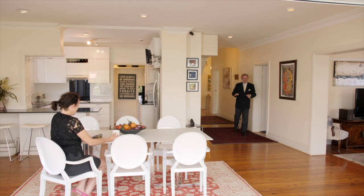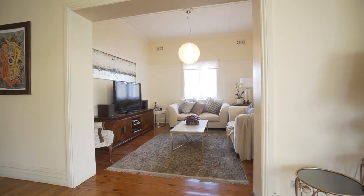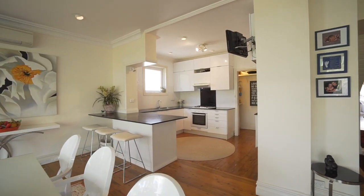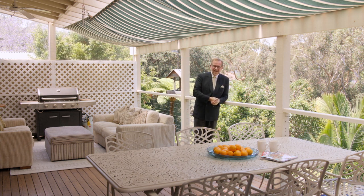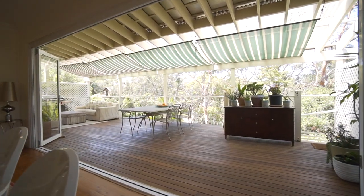This wide central hallway is a typical feature of the era and leads to an open plan family entertaining and informal dining area that's light filled and super spacious. But what really does it for me is this, a full width, elevated and generously proportioned deck that flows from the open plan family and entertaining area.